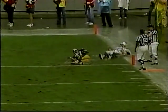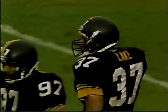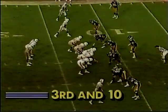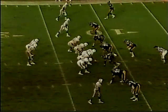I can understand why the people, if you put 2 hands up in front of the receiver's face and don't move them back and forth, they allow that. If you move them, they call it interference. Cornell Lake may have gotten away with one there. Sequels on this drive, 5 for 8 for 63 yards. 3rd down and 10.